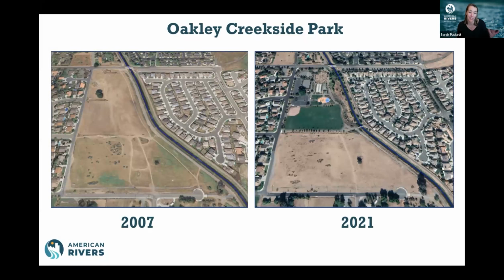And now people can access, when they're at the park, they can go down and visit the creek and walk around on the trails down there. And then there's a pedestrian bridge that connects right there, thank you, that connects the Marsh Creek Regional Trail to Oakley Creekside Park. So the area downstream of the pedestrian bridge has all been restored. And now we're working closely with the city of Oakley to do the same thing on the undeveloped portion, on the upstream portion right there. And if you can go to the next slide, please.